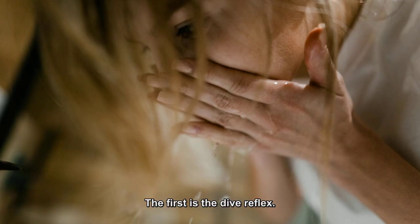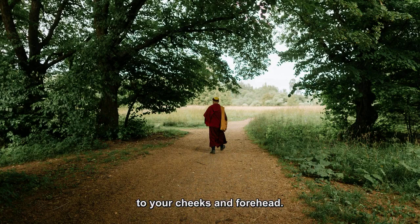The first is the dive reflex. Splash cold water on your face, or hold a cold damp cloth to your cheeks and forehead. This triggers a reflex that slows the heart and calms the nervous system. Takes about 30 seconds.